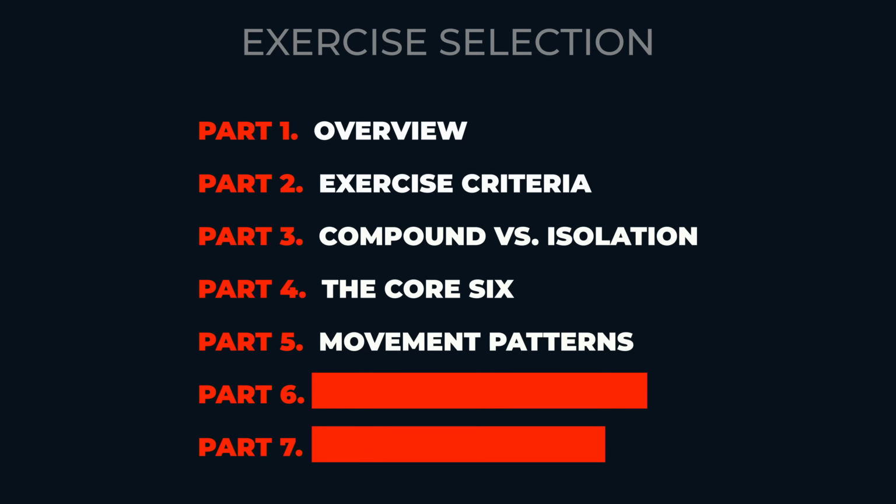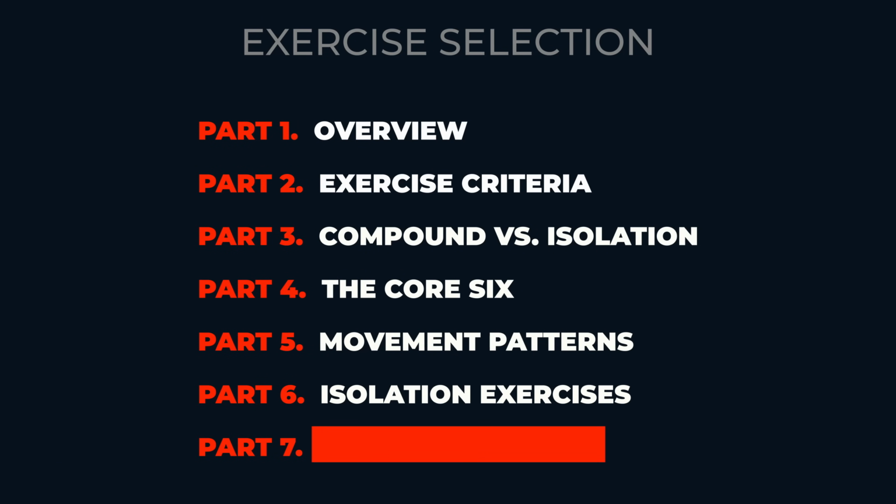And then if that doesn't work well for you, then go down the list of each of the movements and test different ones to see what you enjoy and what works really well for you. But once you've picked the core 6, you have your main movements, your bread and butter, the foundation of your training routine, and now all you have to do is pick the isolation exercises.